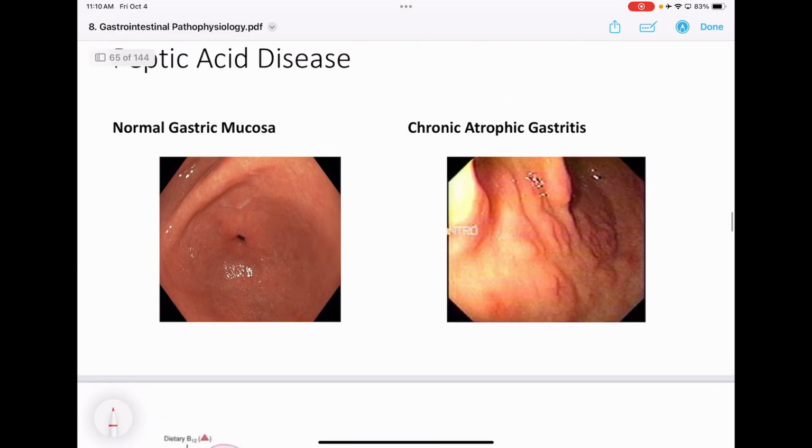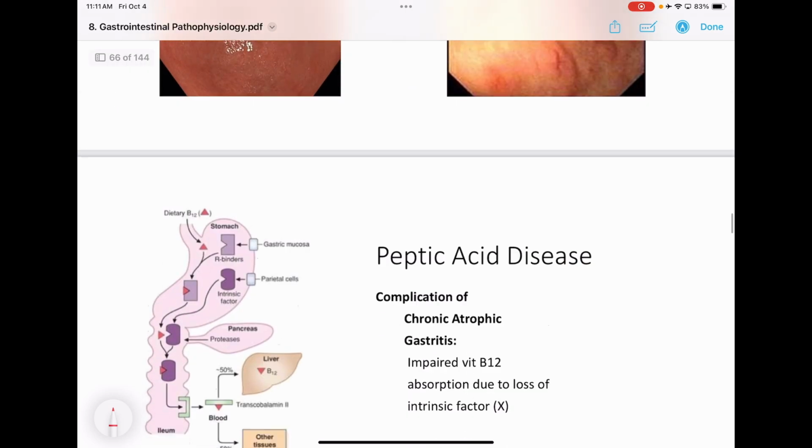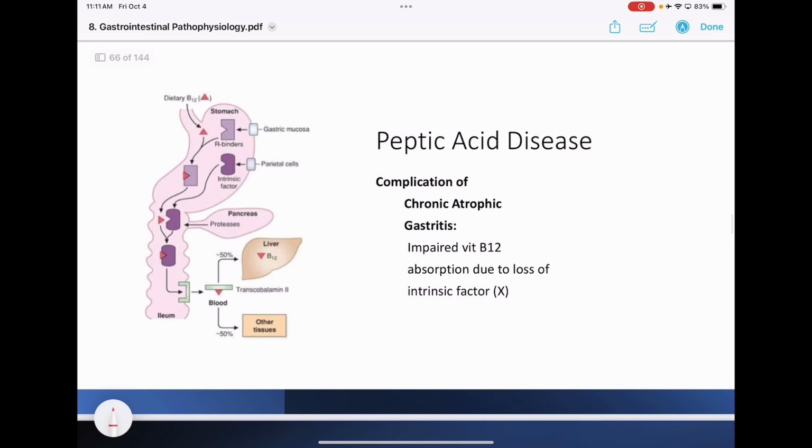So here is a look. Here's normal gastric mucosa, and this is your chronic atrophic gastritis. Much paler looking, doesn't look as wet, looks a little bit drier. Why would it look drier? It doesn't have as much mucosal stuff anymore. The barrier is gone, and you have this chronic atrophic gastritis. So peptic acid disease, the complication of chronic atrophic gastritis, in summary, impaired vitamin B12 due to loss of your intrinsic factor.